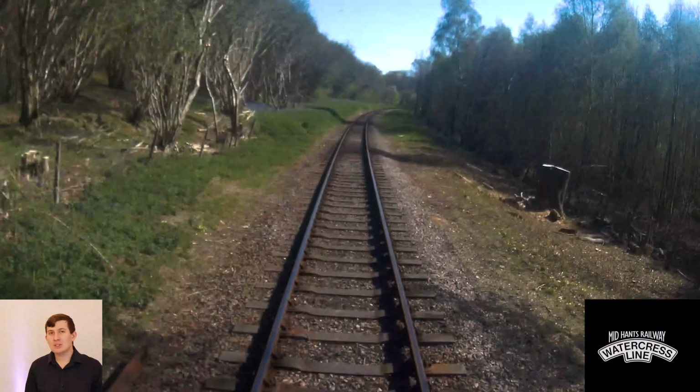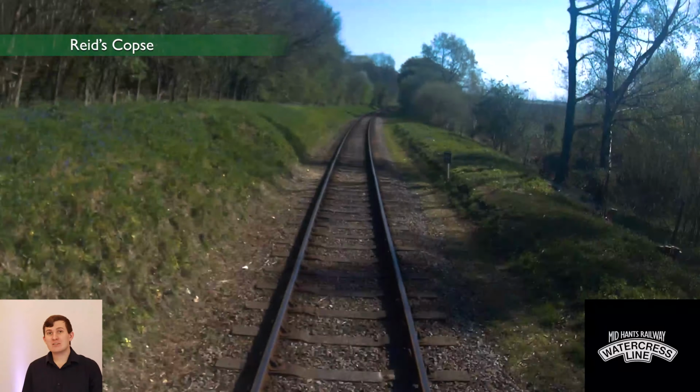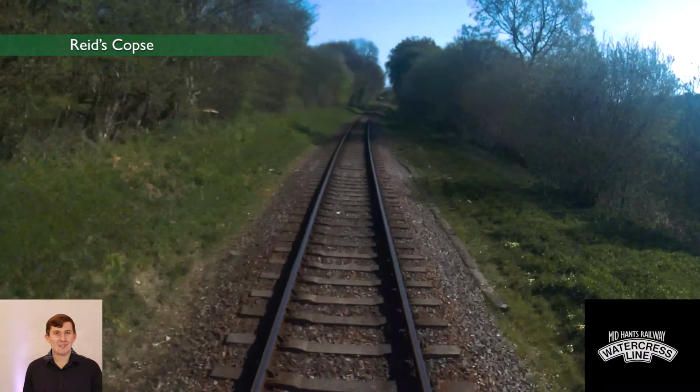Poking through the trees on the left, you can see the bluebells starting to flower. In April or May time, around this area of line, you can see a fantastic display.